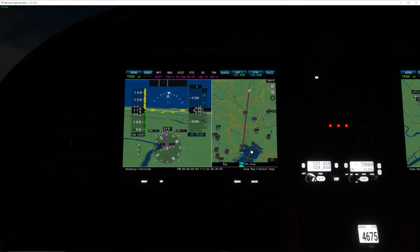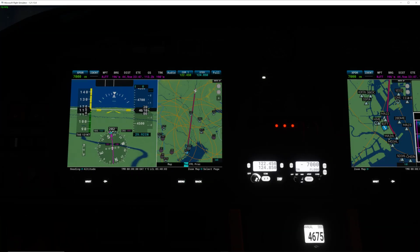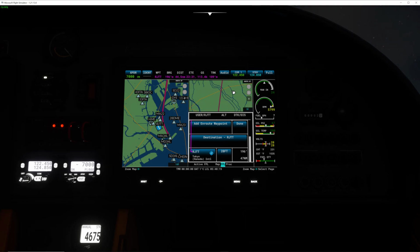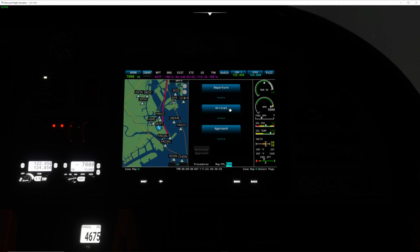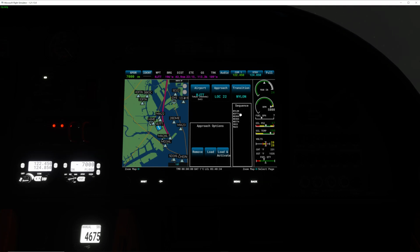Where are we? Oh. Flying a bit off course. Wish we had an autopilot, but never mind. Huh. So I guess that is where we should be going.